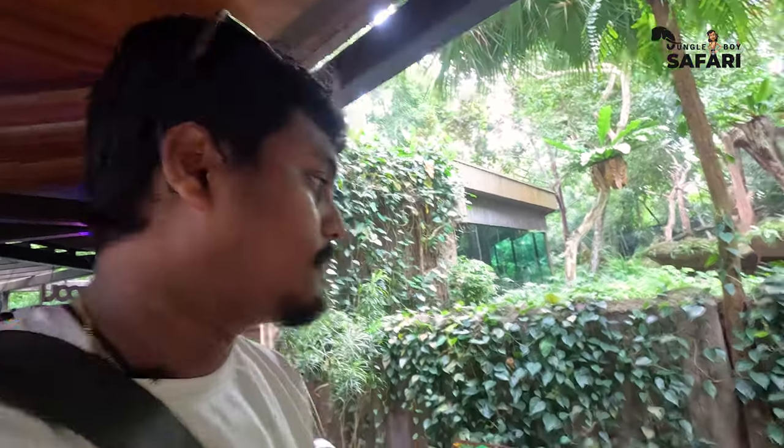Okay, so we have got sun bears here, which is Malayan sun bears. And this is a highly endangered species, at high risk of extinction in the wild. It's going extinct very fast actually. They've got it preserved in a pretty good environment. You know, they have given a very good habitat for the sun bear.